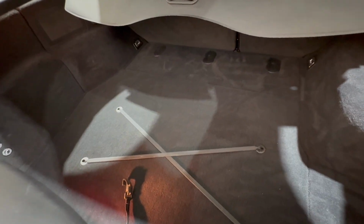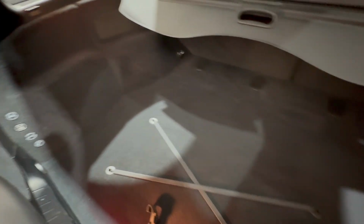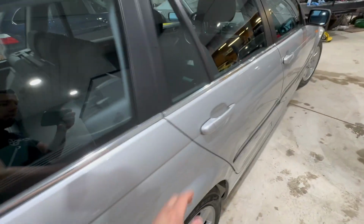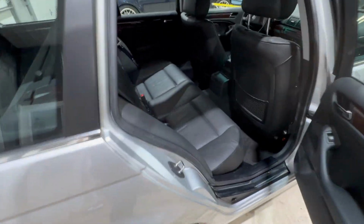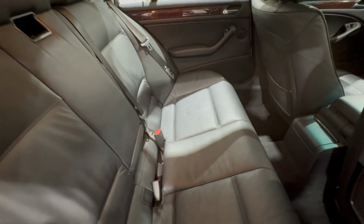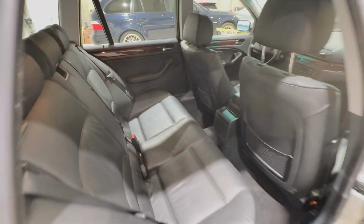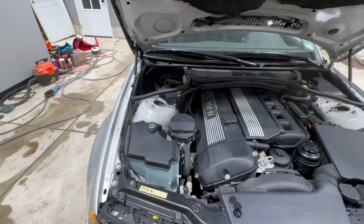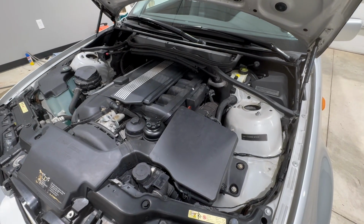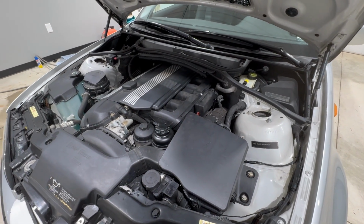I don't even think they use this to haul anything. Can we say this? Has this back seat ever been sat in? I don't think so. It's really nice to see underneath the hood of one of these cars that is this clean and untouched.